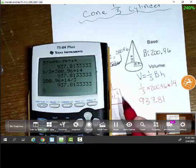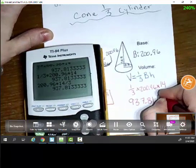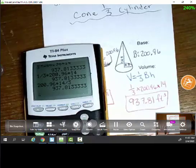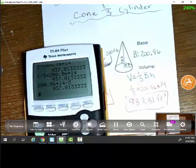8, 1, the 3 makes us round up or stay the same? When do you round down? When do you round down? You never round up. What are you talking about? Yeah, see?